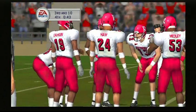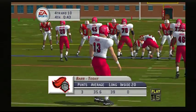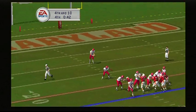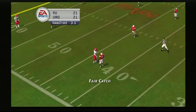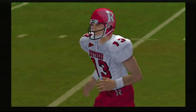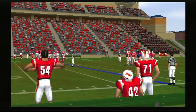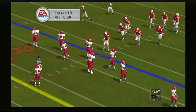Fourth and 10 coming up. Ball on the 25-yard line. Looks like they're going to punt it away here. Number 22 calls for the fair catch. They'll start this drive at the 42-yard line.